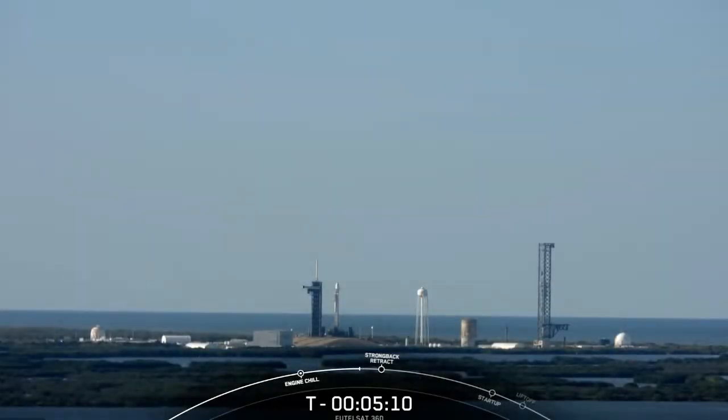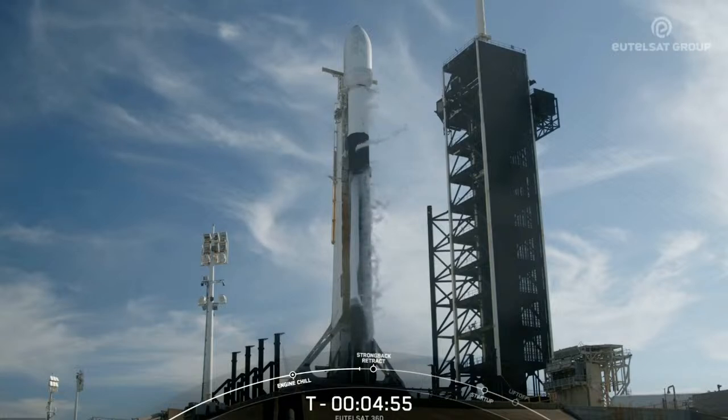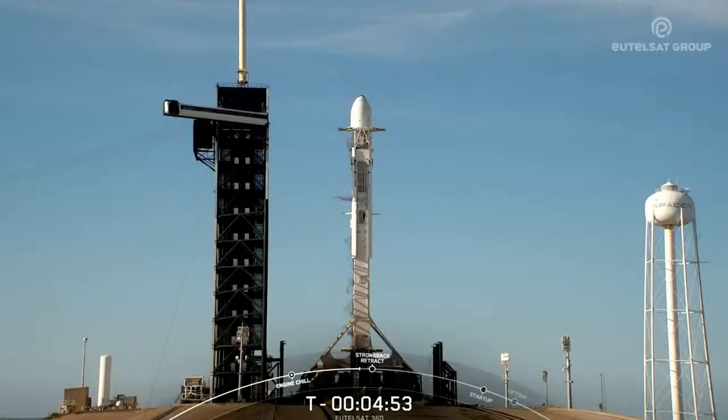At T-minus 5 minutes and 10 seconds, Falcon 9 is currently tracking no issues and the payload is healthy. Falcon 9 has been loading propellant since the T-minus 35 minute mark and will finish loading at around T-minus 2 minutes. The range is ready to support and weather is currently green for our mission today. However, if for some reason we do not launch today, we do have a backup opportunity tomorrow at the same time.